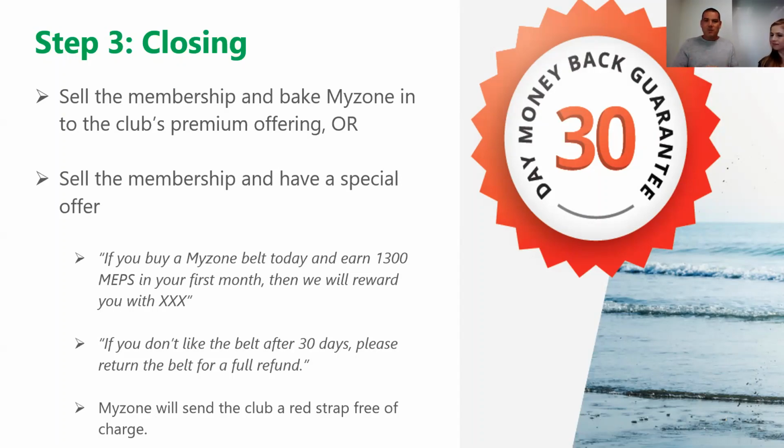And we know this because we've been running it for a number of years now, and we know that the return rate is extremely low. So it's a very safe bet for us as well. Okay, so guys, that's the way you sell a Myzone belt at the point of sale.